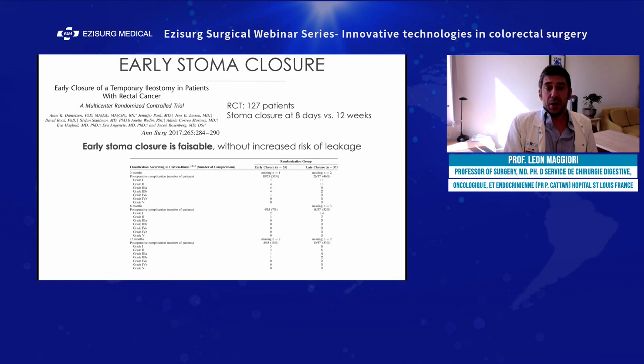Obviously, this leads to some organizational problems to close the stoma at day 8, because you need to have a CT scan to assess everything on day 8, but still it's doable and it might be a good idea regarding the functional results.